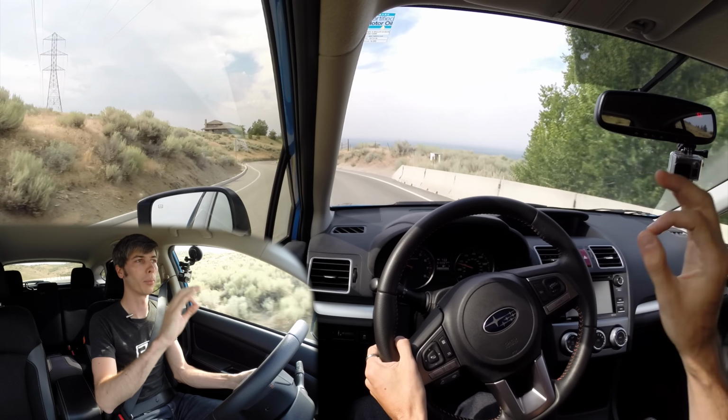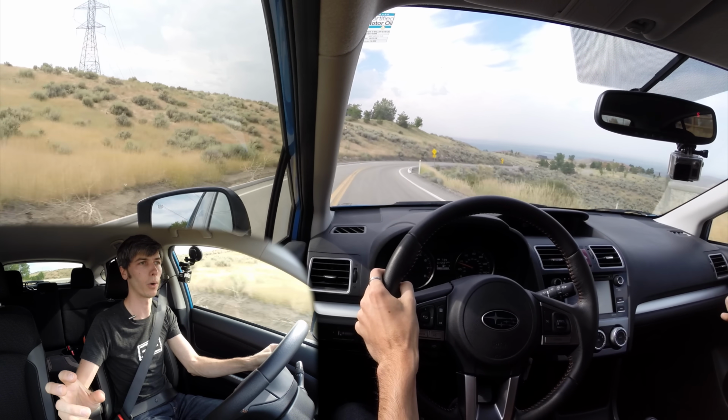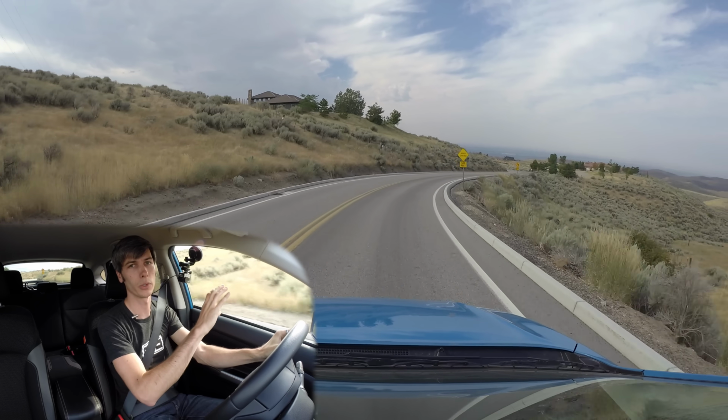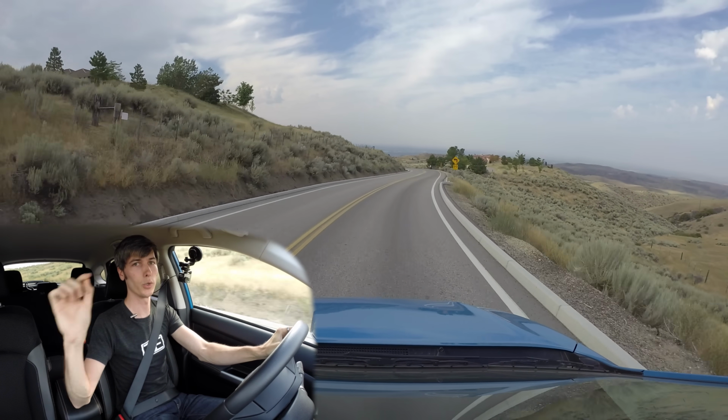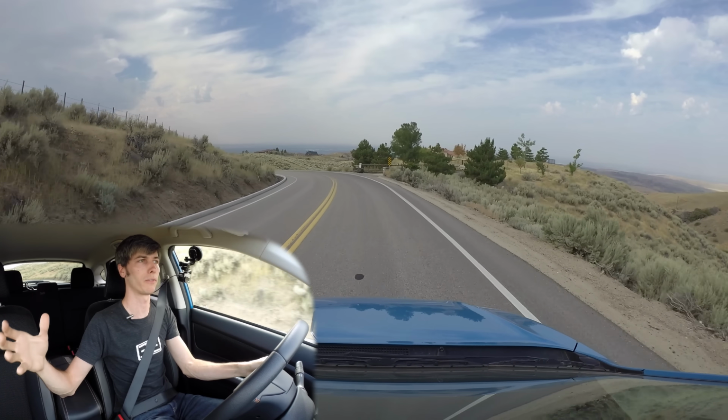Now, one thing I want to make sure is very clear is that brake-specific fuel consumption and fuel economy are two very different things. Brake-specific fuel consumption is how much fuel is required to make a certain amount of power. Fuel economy is how much fuel is required to go a certain distance. You can still get bad fuel economy with a good brake-specific fuel consumption.